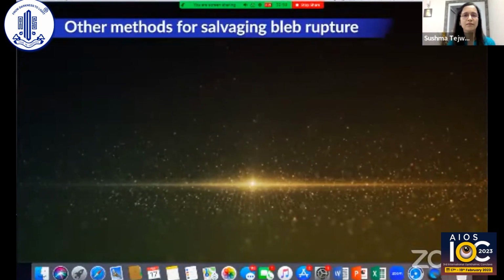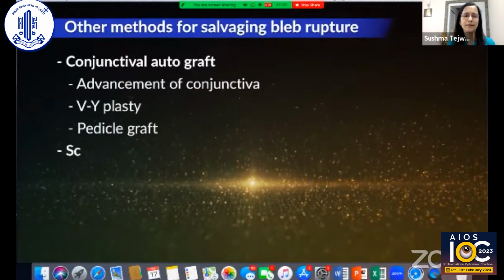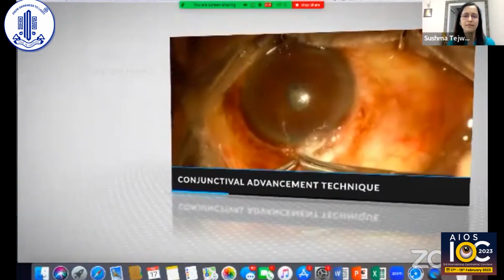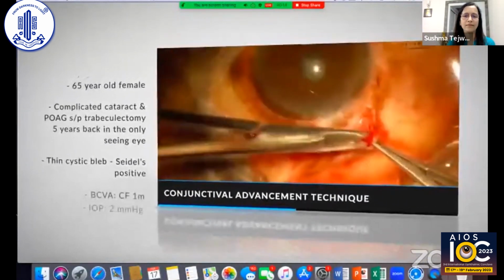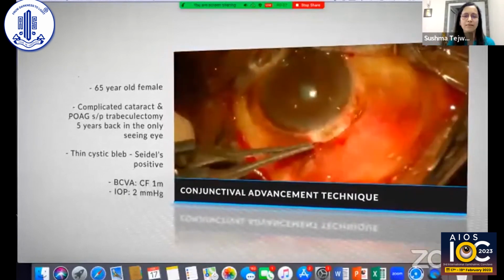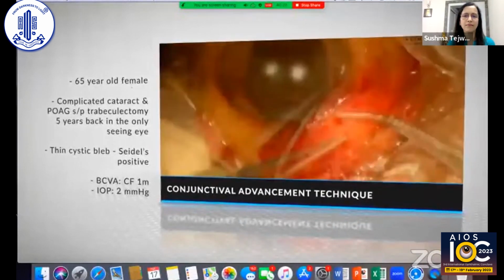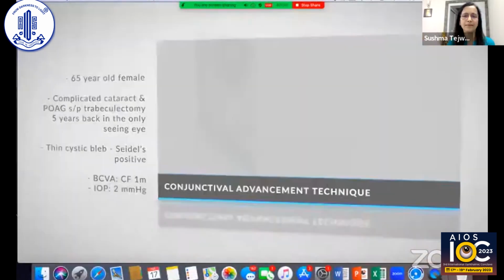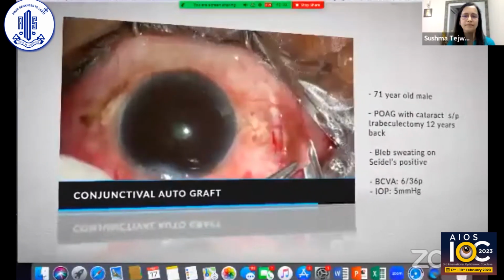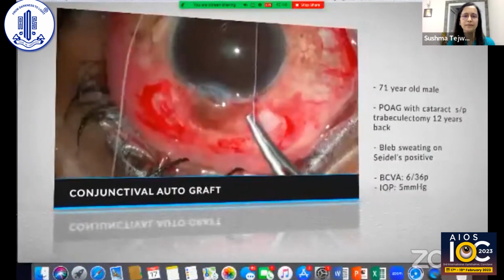The other methods of salvaging such blebs with larger areas of leak could be conjunctival autografts using various techniques and also scleral patch graft in certain situations. For example, in this patient, the conjunctival incision was made around the bleb in healthy conjunctiva and blunt dissection was performed to advance the conjunctiva. To cover the bleb completely, a relaxing incision was given and the VY plasty technique was used to anchor the conjunctiva over the limbus to cover the whole bleb area with healthy conjunctiva. However, as shown in this video, the conjunctival advancement was not sufficient. Hence, a conjunctival autograft was harvested from the nasal area and the bleb area was covered with the free flap before proceeding with the cataract surgery.